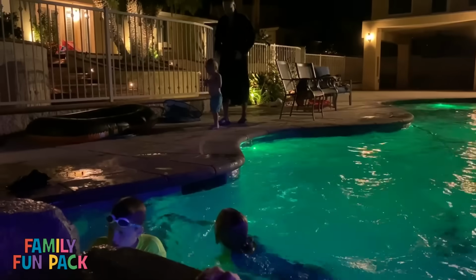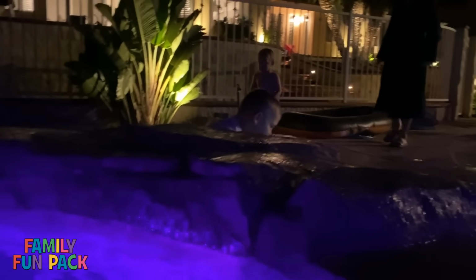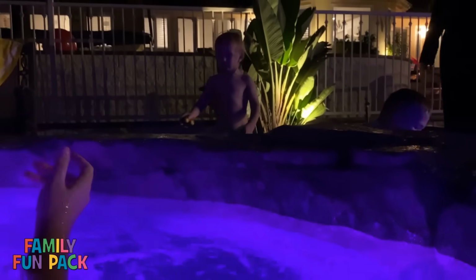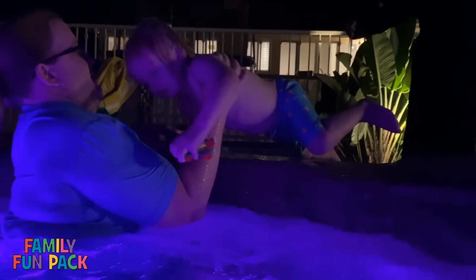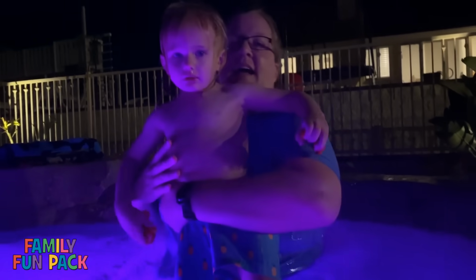Okay, good. Owen came back. Looks like you brought some cars with him. What did you bring? Oh, he brought Lightning McQueen. Look at that. Aww. Those are the bath cars. We love those ones. Get acclimated to the temperature. Is it too hot or is it okay?